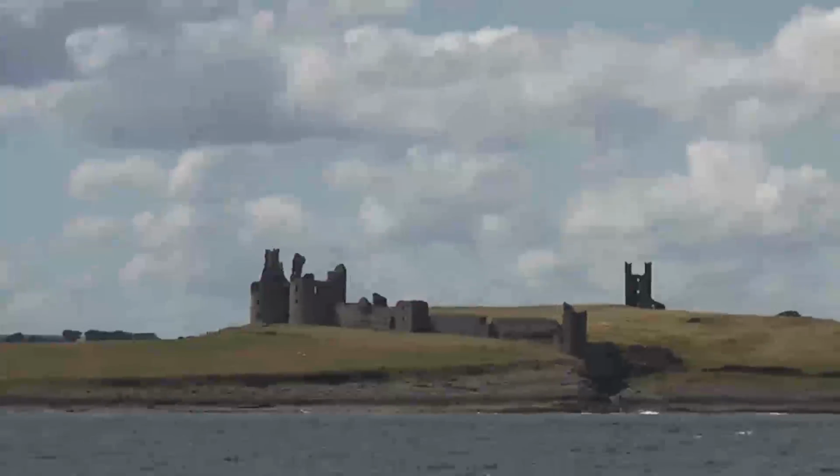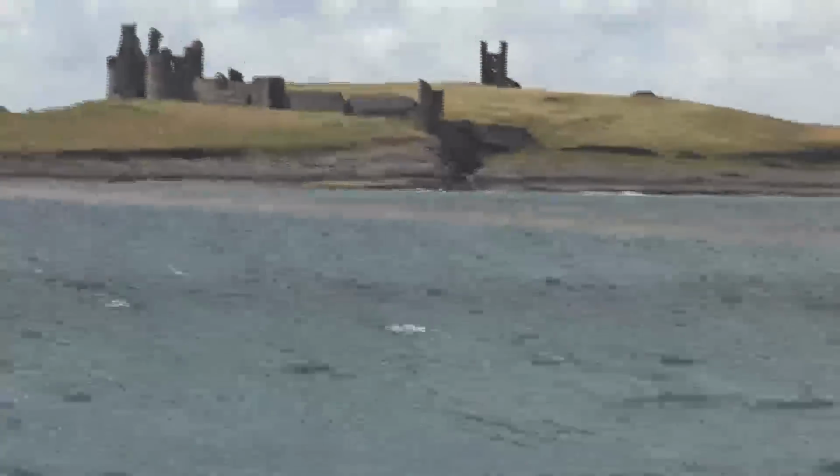Dunstanburgh Castle is unusual in not being built on the site of a previous fortification. It was built in the 14th century by Thomas, Earl of Lancaster, the most powerful baron in the reign of Edward II. The impressive three-storey gatehouse was built between 1313 and 1325. The second gatehouse was added 60 years later. During the Wars of the Roses, the castle was besieged by the Yorkists.